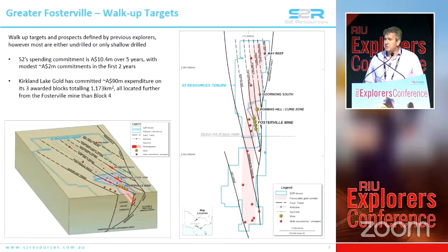And looks to be very similar in plunge extent and direction and position off the main faults to the main Fosterville mine. We're fortuitous to have, just over the tenement boundary, Gournong South, which is another parallel structure to the north, has a historic existing resource, which I won't quote, but drilling by Kirkland Lake prior to their relinquishment of this tenement, which wasn't in their favour, prior to going into moratorium, they drilled a couple of deep holes and proved that this shallow mineralisation at surface did have a plunge extent. And that, again, is on our ground.